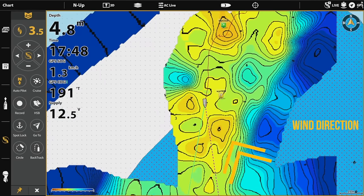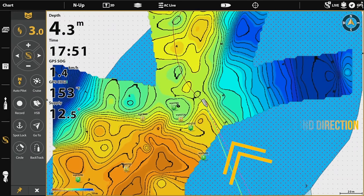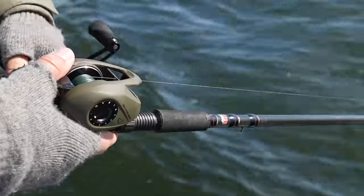Like I mentioned before, we're heading against the wind. The reason why we're doing that is we want to zigzag over a spot. This wind is still fairly mild. You could let yourself drift over the spot, run back and drift over again, but that takes a lot of time. The time you need to drive back is time you could also spend casting and fishing.